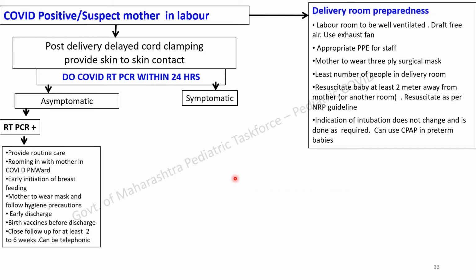For such a baby, one should provide routine care. If the mother is also stable, then rooming in should be done with the mother. One must initiate and encourage breastfeeding exclusively. Mother should perform all hand hygiene and respiratory hygiene precautions, wear a mask when she is handling the baby and after handling the baby. And if they both are stable, early discharge should be planned.